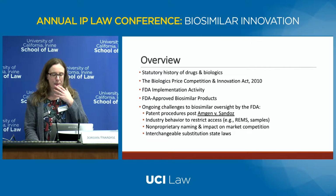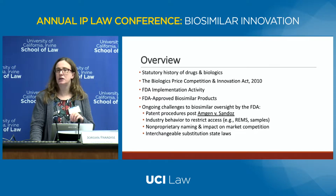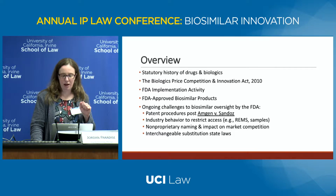And he had mentioned the samples, and I also want to explore another area which implicates citizens' petitions, where industry is saying, look, biosimilar or biologic innovators are using REMS in a couple of different ways that block competition.